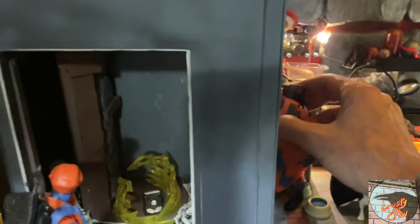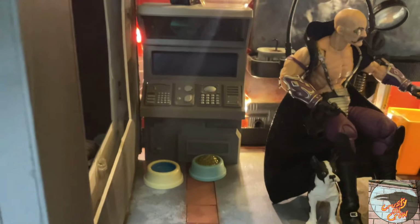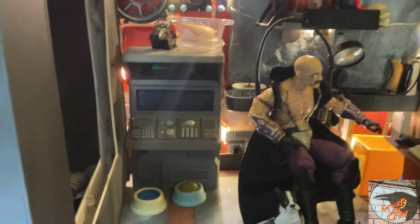Other 3D printed pieces include this computer panel and, of course, the panel of pipes and everything that was behind the glow cube. Not those dog dishes, of course. That's for Mindbender's pup. My Mindbender review still isn't done, but man, do I ever want to get to it. But I wanted to get his lab done first.